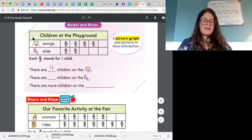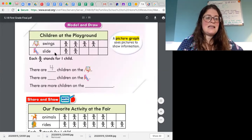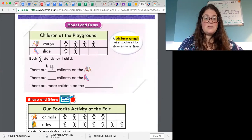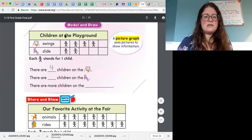So as I'm reading it, I see swings and slide, and I see some little people here. It says each person stands for one child. That's why it's so important to read all the information, because what if each of these stood for like 10 kids? That would change the data or information in the bar graph or picture graph. But this time it only stands for one child.